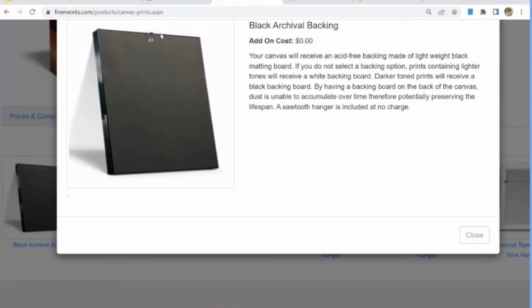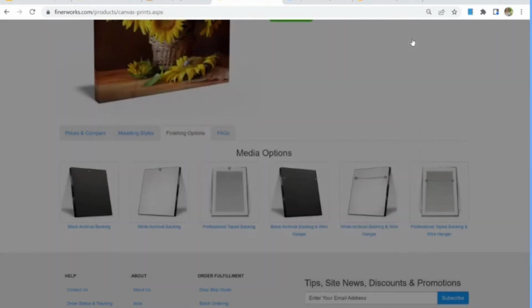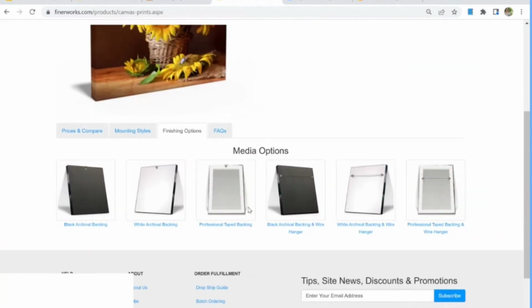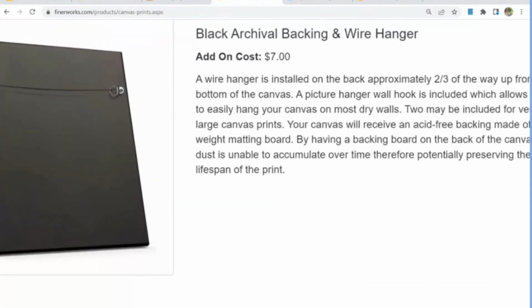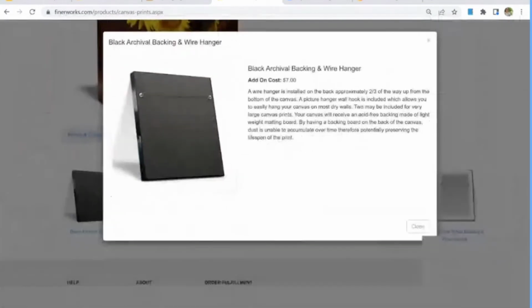And then the hanging style, the hardware, it just depends really on the size. Sometimes it can be a D-ring. It could be a sawtooth if it's a small little piece. That's at the discretion of the person doing the canvas, and that can change. So I have liked being kind of specific. Like I said, you do have this black or white archival. You can just go ahead and do this D-ring with a wire hanger.